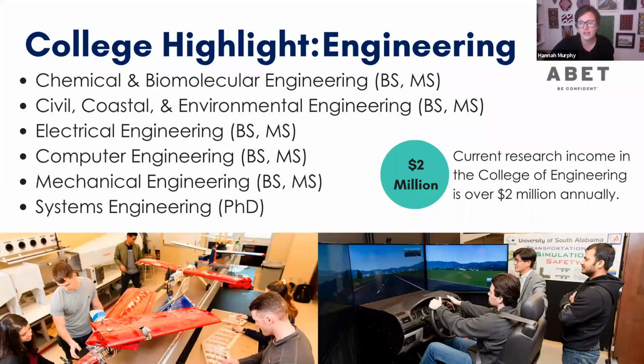So the first college that I'm going to highlight is our College of Engineering. You can see on the screen here, we have undergraduate, master's, and a PhD in our engineering field. So we have chemical and biomolecular, civil, coastal, and environmental, electrical, computer, mechanical, and systems engineering. And in each of these fields, you'll find specialization areas. And so at the undergraduate level, that looks like your engineering curriculum.